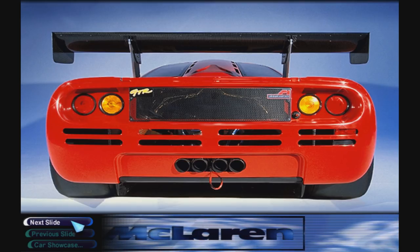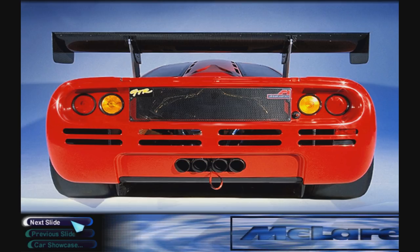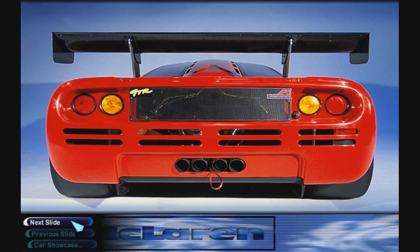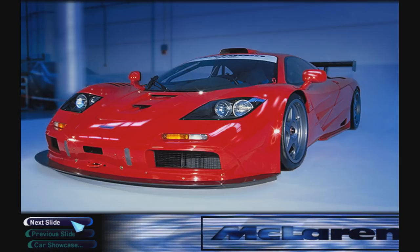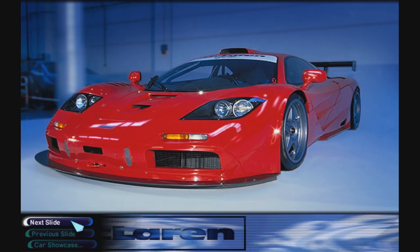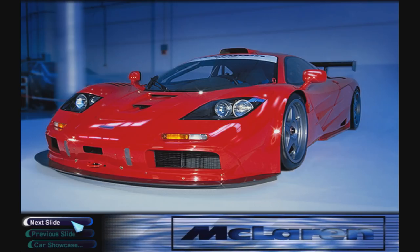After his tragic death in a race car testing accident in 1970, the firm, under Ron Dennis's vision, went on to become one of the most successful Formula One teams in history, and continues dominating Formula One today. The McLaren GTR is a highly modified version of the F1 road car and is powered by a sophisticated 6.1-liter BMW V12, which propels the lightweight racer through the gears at astonishing speeds.